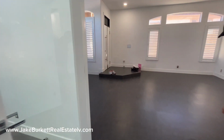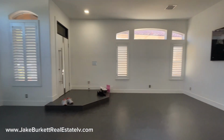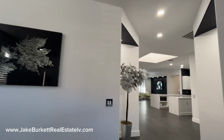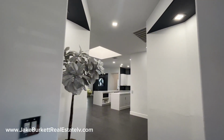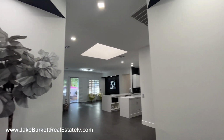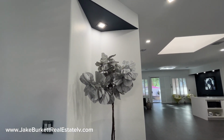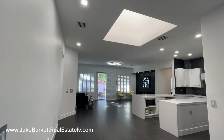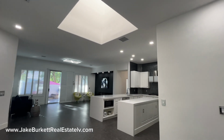Got some new flooring, new tiling throughout the house. That was LVP that was in the office. We're also going to find that in the bedrooms. Right here we have 2 little display areas if you had some art, or in this case we have an artificial fig tree. But you could put some nice art up there. You could put a little console, some crystals, some other design. A lot of different opportunities.